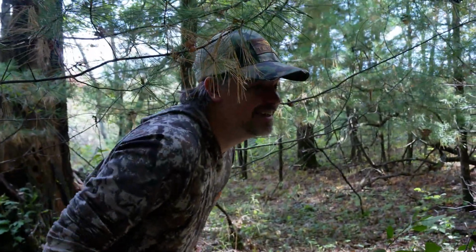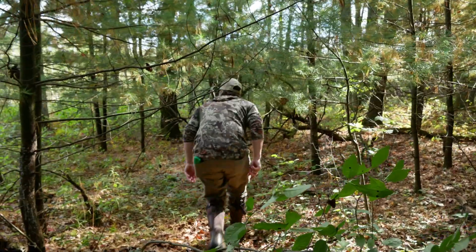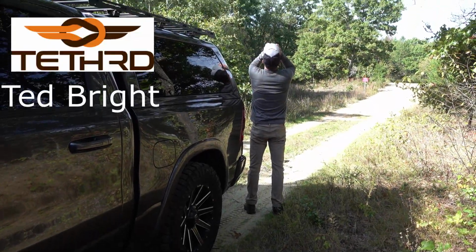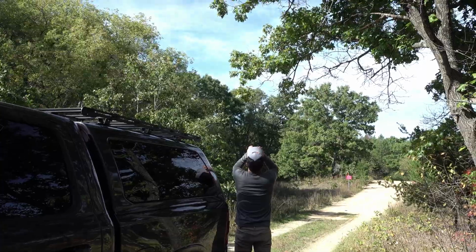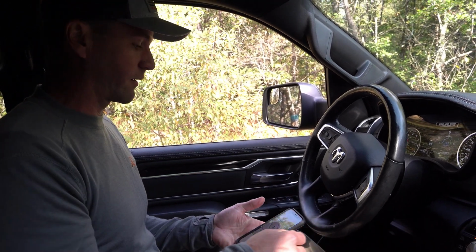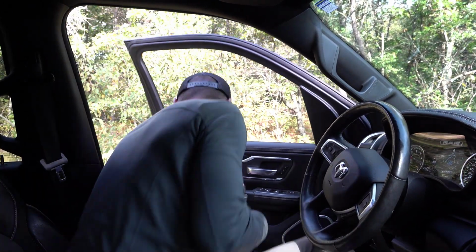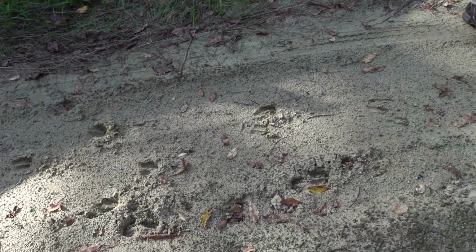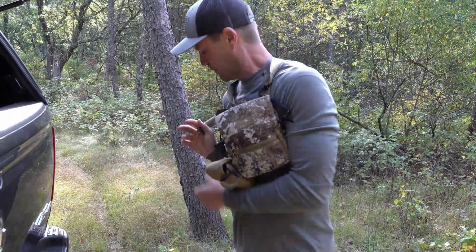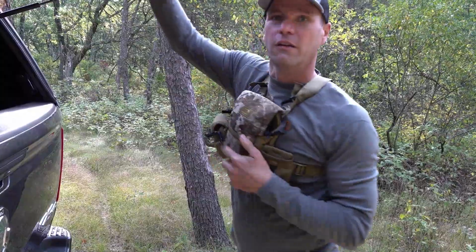We're in business. I mean, we found buck sign. The thing that I didn't expect or anticipate until I see just now is the soil is very sandy. Check it out. Easy to see tracks as you're driving along. Let's go for a walk.